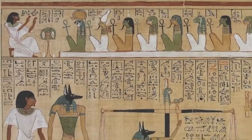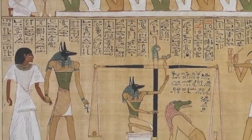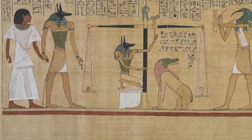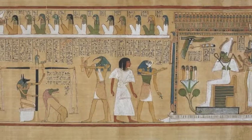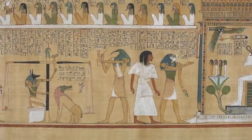As we scroll down the page, we see Hunefer being led by a jackal-headed god of burial and mummification and afterlife, Anubis. Anubis is leading Hunefer by the hand. It is showing that Hunefer is worthy of being acknowledged by the gods. Anubis is also holding what is called an ankh, and that is a symbol of the afterlife and going on to eternal life. The next thing we see to the right is Anubis crouching and adjusting a scale.